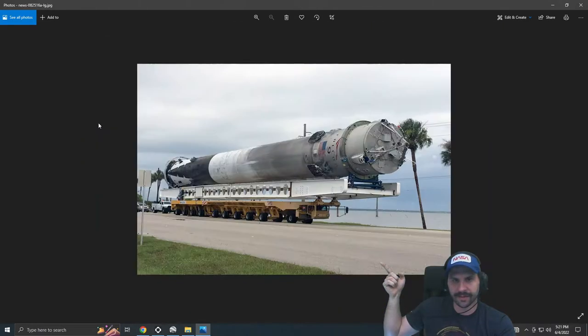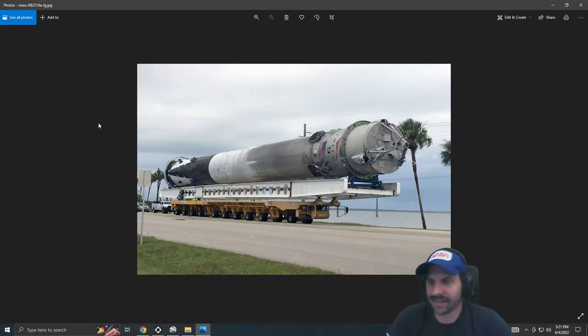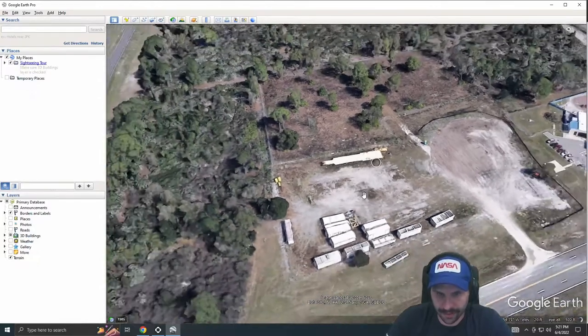Let's back it up a little bit. See? And then they use it to move Falcon 9s around. Yeah, Hunster, exactly. That's cool. I've never found it on Google Earth. But there it is. That's really neat.